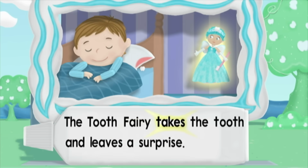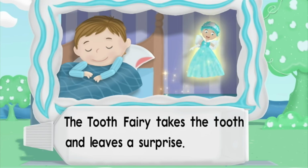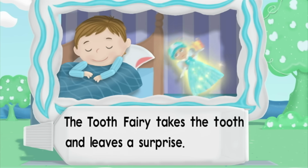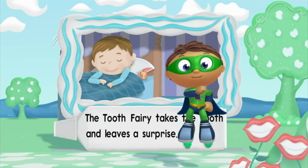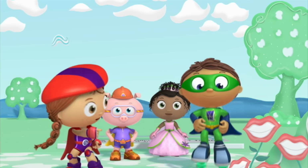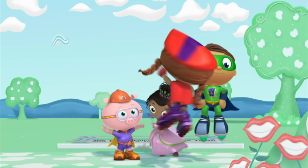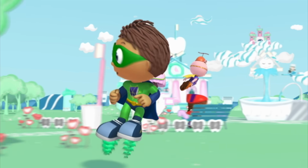The Tooth Fairy takes the tooth and leaves a surprise. A tooth for me and a magical surprise for you. Let's go find the Tooth Fairy and ask her if I can keep my tooth. To the Tooth Fairy! Let's roll! Now, where can the Tooth Fairy be?